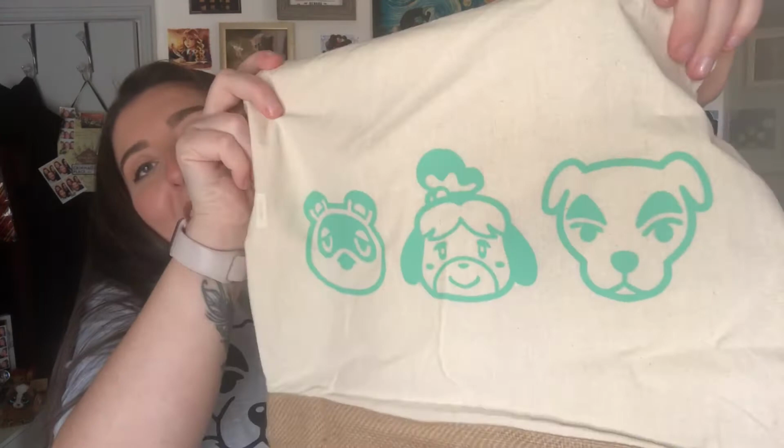tote bag. So let me just take it out of this annoying wrapping. I was lucky enough that when I did order it, it did come with all the bonuses. That is so cute. And it's also got the little material thing on the bottom. We've got Tom Nook, Isabella and KK Slider. So I'm going to use this as my little gaming bag so I can put my Switch in, obviously carry it around and rep little Animal Crossing.